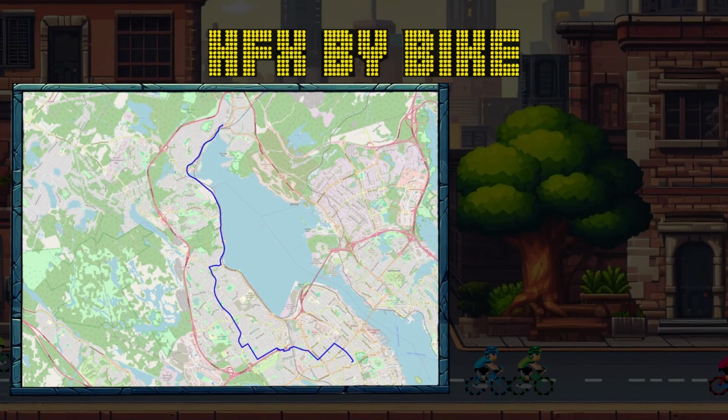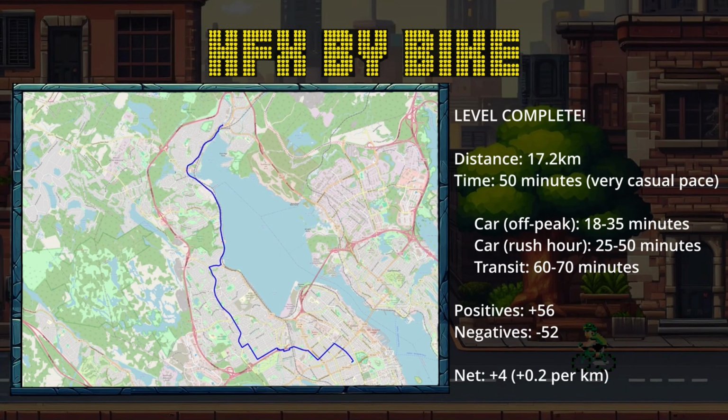My trip from West End Halifax to Bedford Tower in Bedford took 50 minutes at a very casual pace. This is considerably slower than the 18 to 35 minutes it would take to drive outside of rush hour, but not that far behind the estimated 25 to 50 minutes it would take to drive during rush hour. It's somewhat faster than transit, which would clock in at about 60 to 70 minutes.